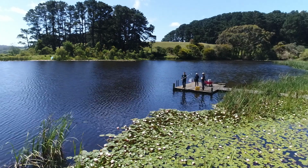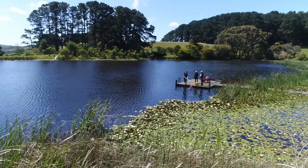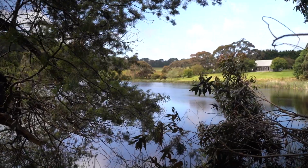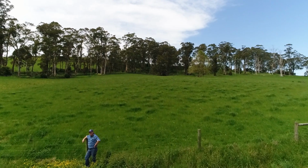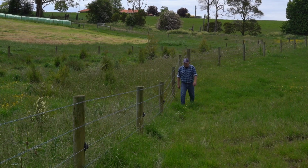You can really see the benefit of having fences around your dam, keeping cattle out and enabling it to become a much more natural area. Healthy vegetation is vital because plants can filter the water and remove nutrients, especially nitrogen and phosphorus. And this means that the water quality in a farm dam is going to get much better. So there is now evidence showing that maintaining good water quality in your farm dam can substantially improve the health of your livestock. The day you fence that dam off is the day that the dam starts to recover.